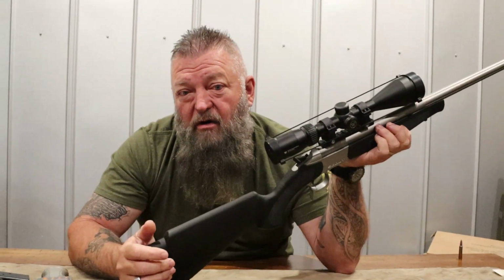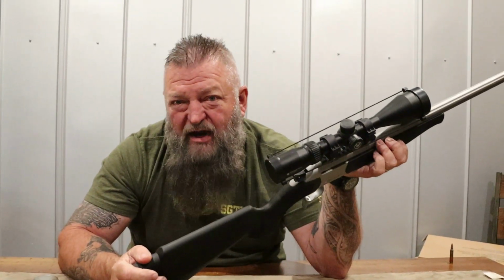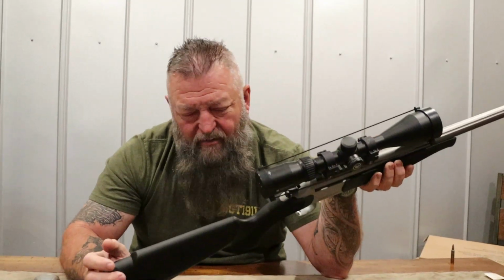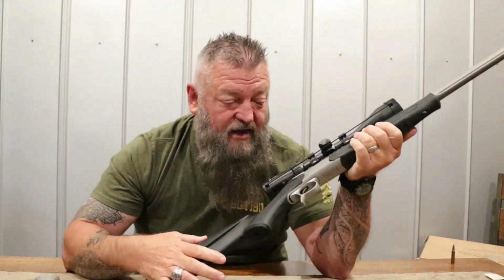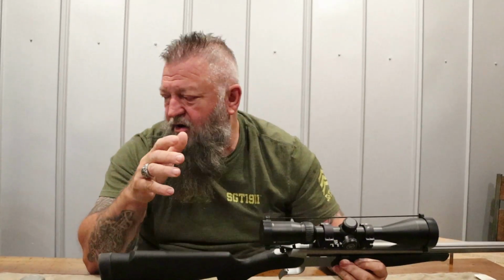Not what I would call a safe trigger. A safe trigger should be at least 2.5 pounds minimum. But if you know that, knock something off the table. If you know that you've got a trigger like that, then you should still be safe. And it really doesn't matter what the trigger's like. If you keep that muzzle pointed in a safe direction, you're safe.